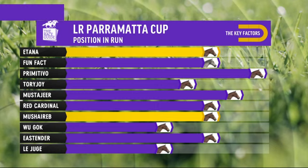Mushareb gets a lovely position outside the leader, or leads in Atana, gets a lovely spot just behind the pace, but Primitivo wins, Stu. Okay, so a little bit of gold there for the favourite, but Primitivo out in front, then Mustajir and a host of them in there for third, Mike. This looks like an interesting race. Parramatta Cup, it's always a good race.